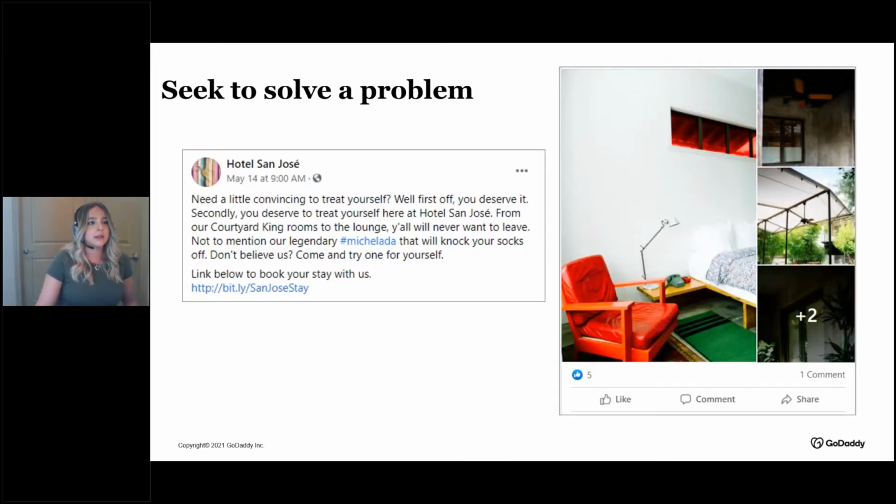And last but not least, offer up a solution from your business in your captions. Think of a problem your customers are having. Here we have from Hotel San Jose. They said, need a little convincing to treat yourself. That's a problem. Because, I mean, we're all kind of guilty of that, right? We're busy, we're running our lives, running our business. We may need a little convincing to treat ourselves. So they thought of that problem. And then how your products and your services can maybe solve that problem.